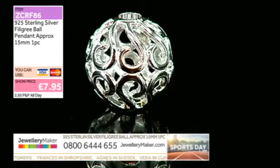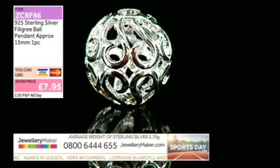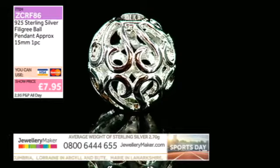Look at that. I mean, that's a chandelier of gloriousness, isn't it? 15 millimetres. I could sing a song about that. I mean, it's so lovely. Very well done on those. Keep adding that into your basket. Keep adding those into your order.